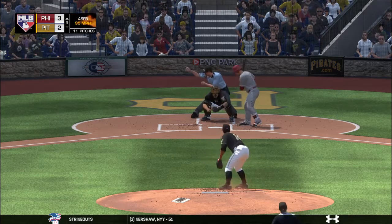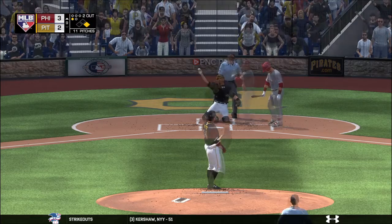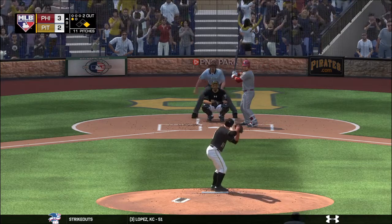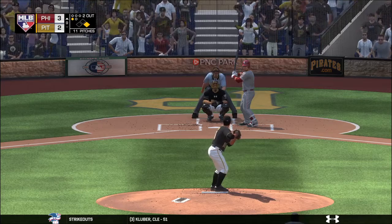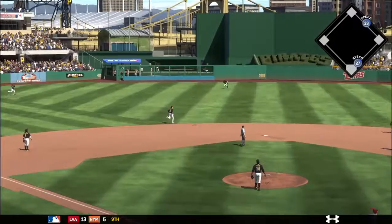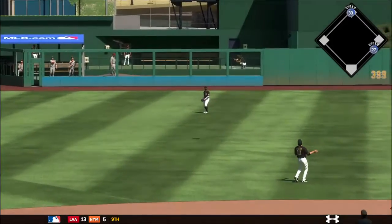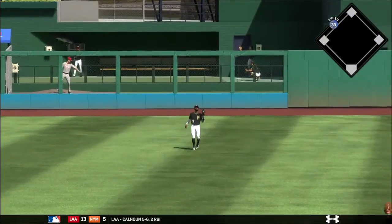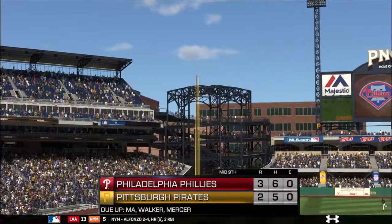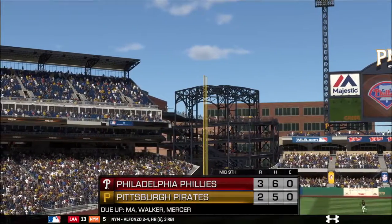Here's a pitch to Ramos, and for a strike. 95-mile-an-hour fastball. Here's the 0-1. Sway at a fly ball. The center field. McCutcheon runs forward a little bit and makes the catch. McCutcheon was playing at the warning track. He makes the catch to retire the side.